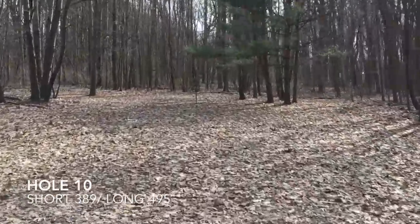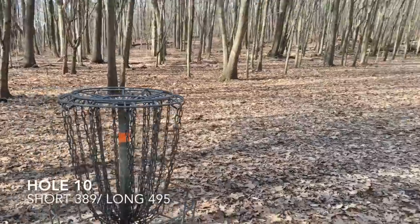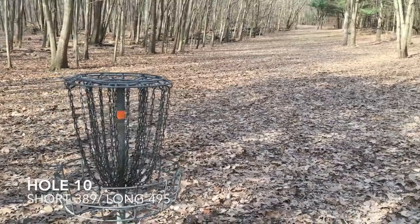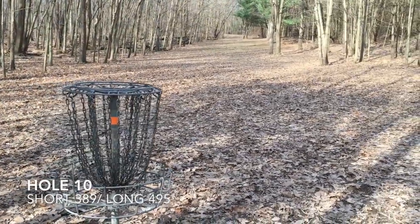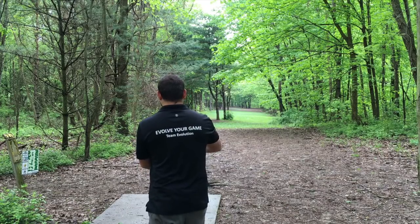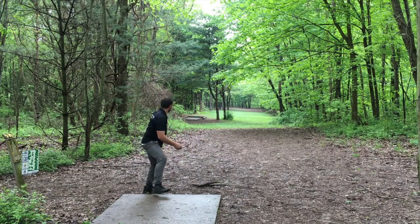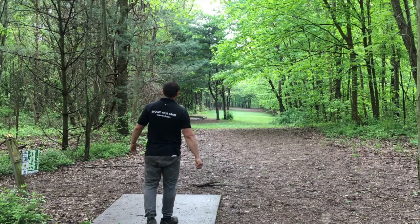We're heading here into hole 10, 495 from the longs. It's just really straight and really long. Really straight. That's really all you can say about this shot. You can see the basket. The only thing in the way is those 3 baby trees. Chris throwing his Saint, trying to flip it up.